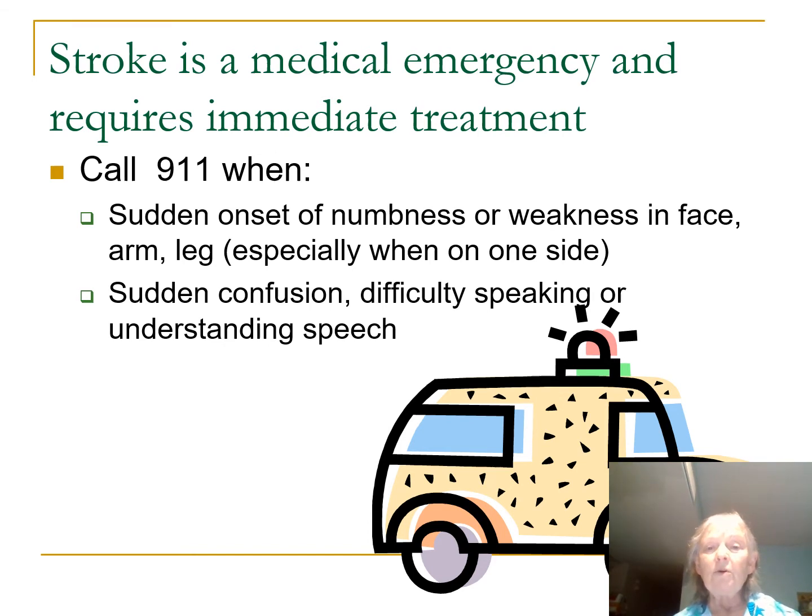It is a medical emergency, so how do I know that someone's having a stroke? Some things that we see: sudden onset of numbness or weakness in the face, arm or leg, especially one side. What's interesting, if you have Bell's palsy, that actually affects one half of the face also. So, is it Bell's palsy or is it a stroke? You still need to get help, okay?